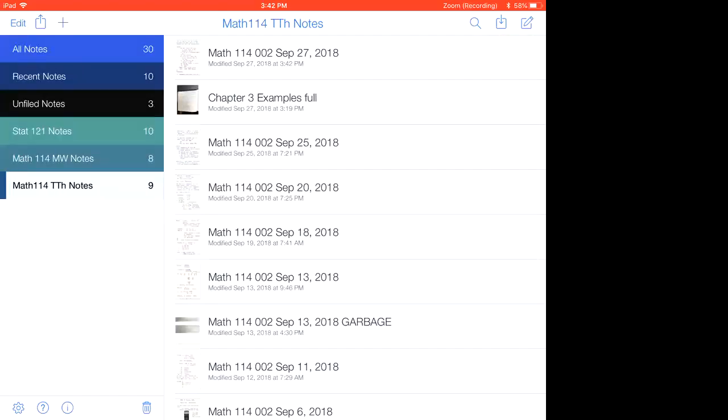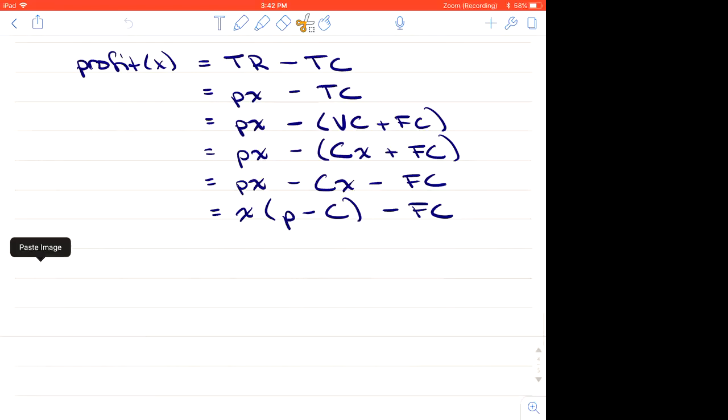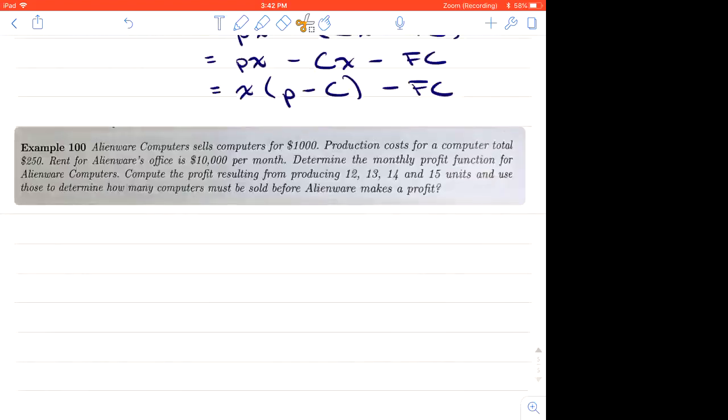So let's do example 100. Alienware Computers sells computers for $1,000. Production costs for each computer total $250. Doesn't say each, but I'm telling you each. Rent for Alienware's office is $10,000 per month. Determine the monthly profit function for Alienware computers, and then compute the profit resulting from producing 12, 13, 14, and 15 units. We're not going to do all those because it's all the same, right? And use those to determine how many computers must be sold before Alienware makes a profit. We'll answer that one, but in a clever way.